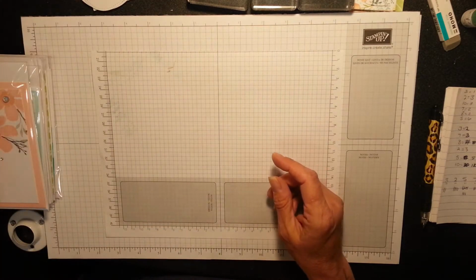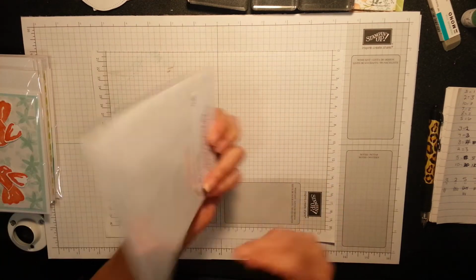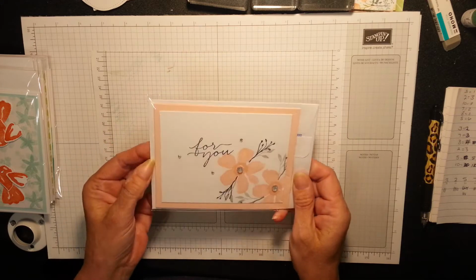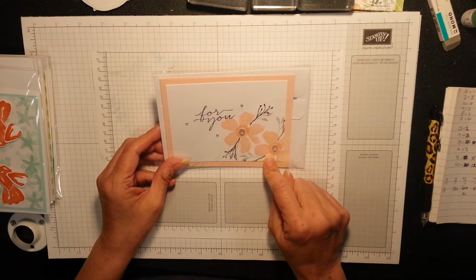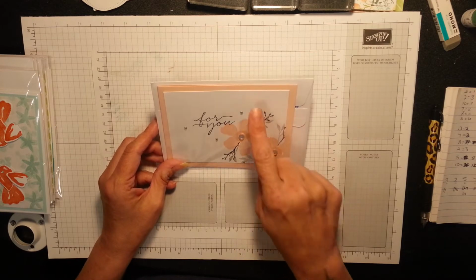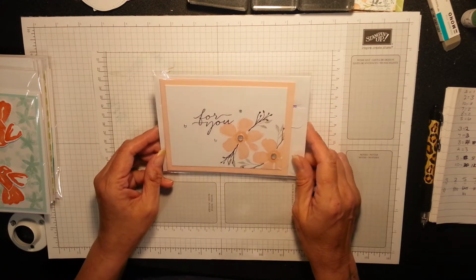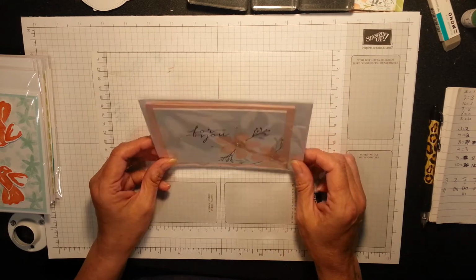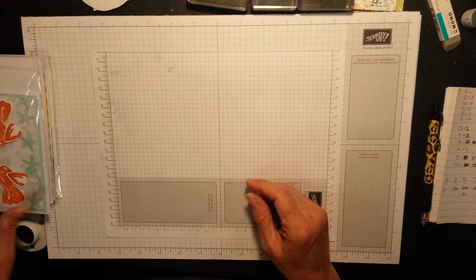Lovely. Card number 13, so to say. That was card 12. So this one is the Blooms and Bliss. I've used a couple of the faceted clear gems and a couple of rhinestones, and it just says plain and simple for you. And I think that's rather sweet. So that one is card 13. I'll show you all again at the end.